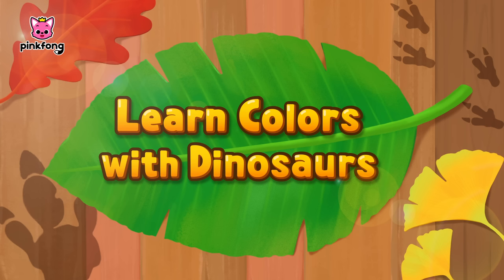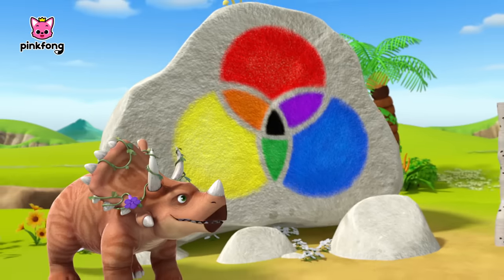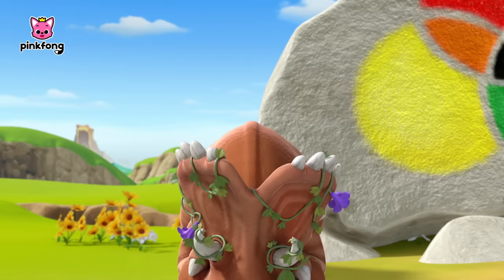Learn colors with dinosaurs. Class, look at the board. We're going to play a color game today. Yay! How exciting! Today's pop quiz.